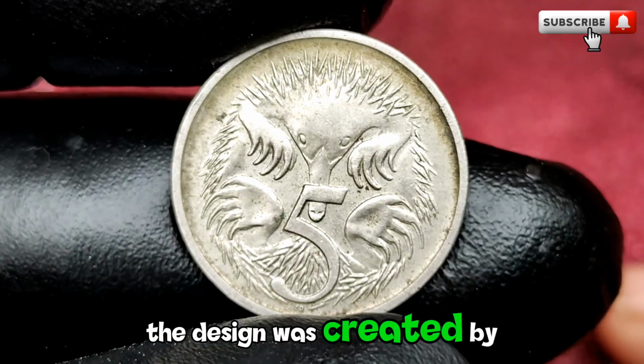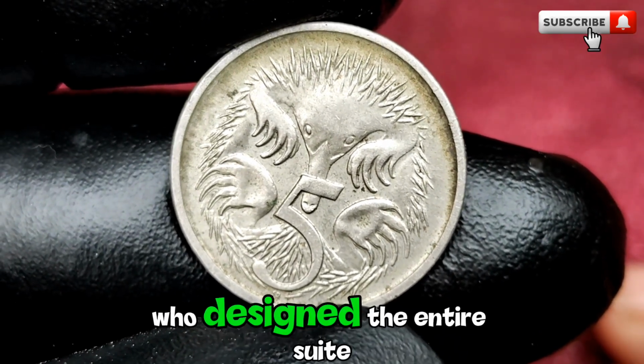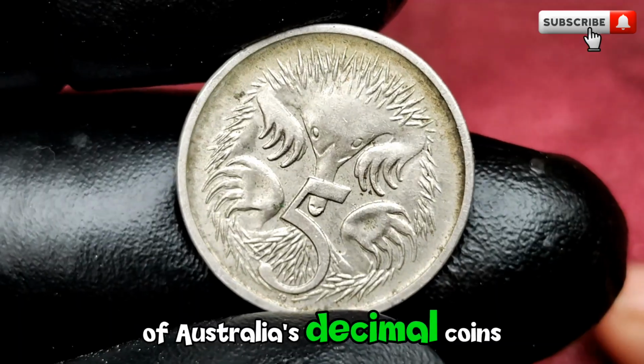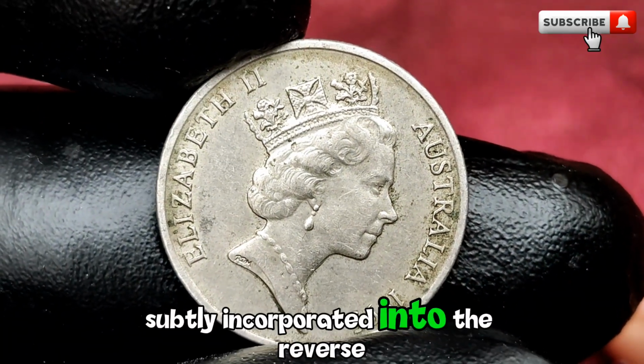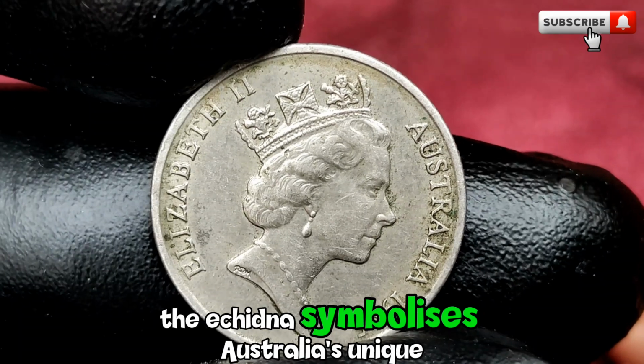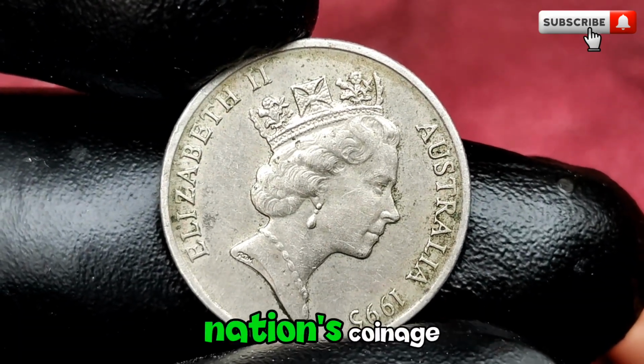The design was created by Stuart Devlin, the renowned Australian goldsmith and jeweler who designed the entire suite of Australia's decimal coins. His initials, SD, are often subtly incorporated into the reverse design. The echidna symbolizes Australia's unique wildlife and is one of the most recognized motifs in the nation's coinage.